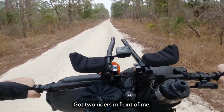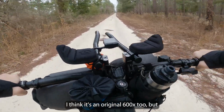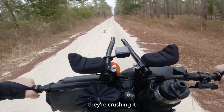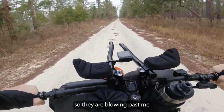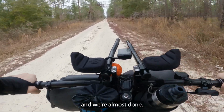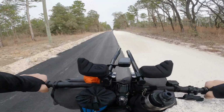Got 2 riders in front of me. One of them's on a 600X. I think it's an original 600X too, but they are crushing it. And my legs are cooked, so they are blowing past me. We're almost done. 50 miles to go.